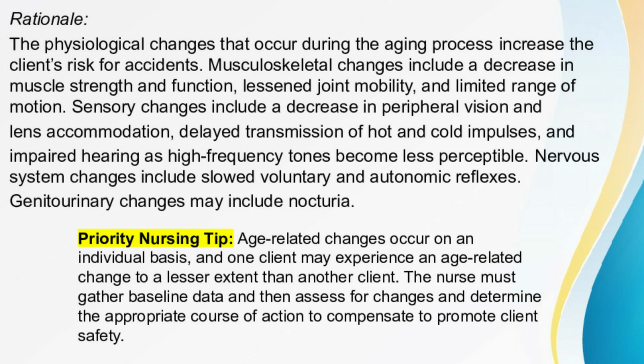The physiological changes that occur during the aging process increase the client's risk for accidents. Musculoskeletal changes include a decrease in muscle strength and function, less joint mobility, and limited range of motion. Sensory changes include a decrease in peripheral vision and lens accommodation, delayed transmission of hot and cold impulses, and impaired hearing as high-frequency tones become less perceptible. Nervous system changes include slowed voluntary and autonomic reflexes. Genitourinary changes may include nocturia.